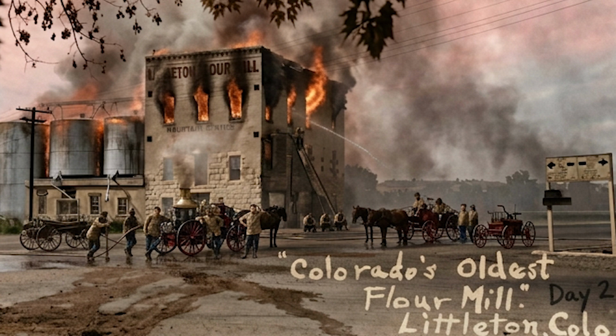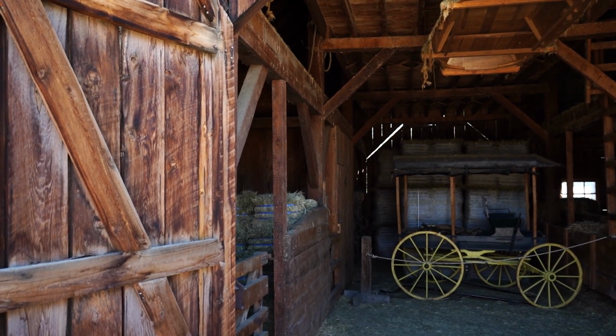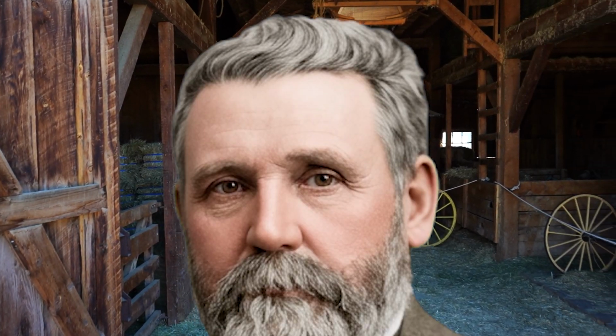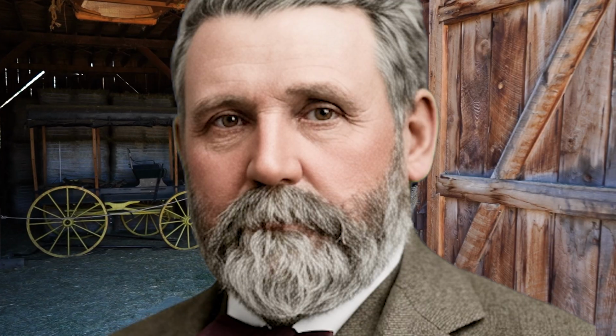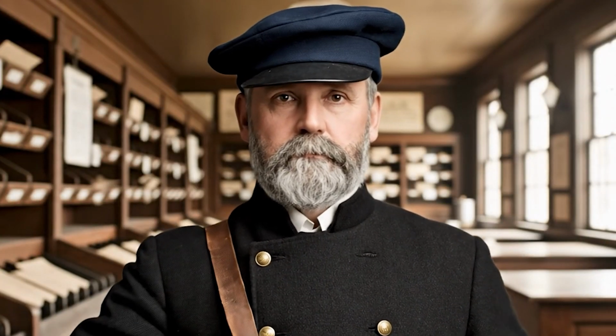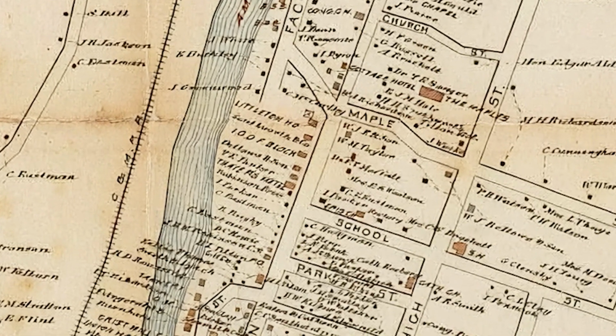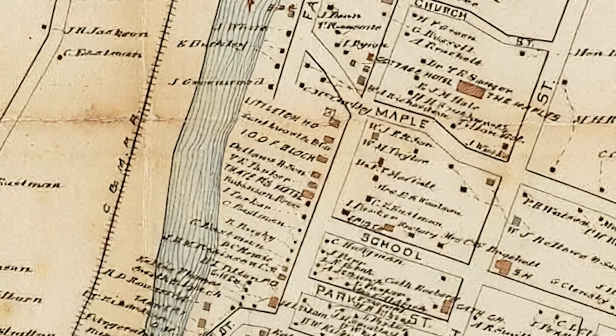Before all that, in 1869, the post office department opens Littleton's first post office. This guy, Richard Little, was appointed the first postmaster. By 1872, Rich Little drew up a small town map utilizing his land, including plots, which was bordered on either side by the city ditch and the railroad.